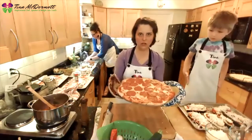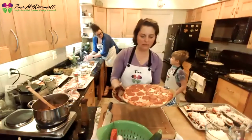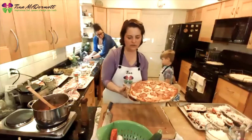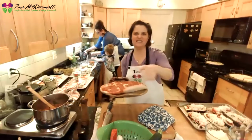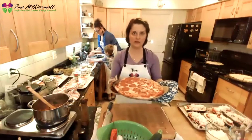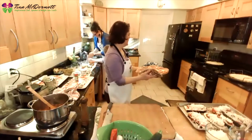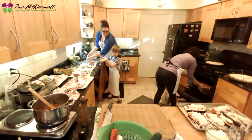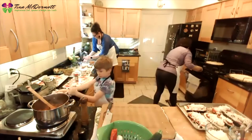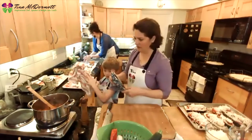Now, if you take a look at this, I don't think that the crust is crispy enough. So I might put it in for another 2 minutes or so. Let's take a look underneath the crust here. See, it doesn't look crispy because it's not browning underneath. So I'm going to put it in, I think maybe about 4 more minutes. Okay, here we go. Caitlin, can you do a 4 minute timer for me, dear? Yep. Thank you.